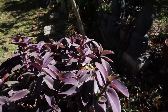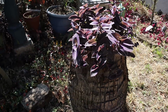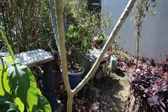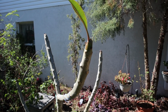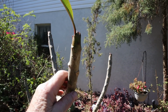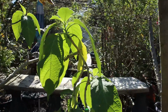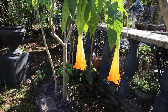We have a spiderwort growing in there. Now here's the frangipani, and it's so funny looking. You guys that have it can relate. I got a new leaf right now on this whole beautiful thing. But she will be glorious this summer. And here's our angel trumpet. I call it a melon color. I think they called it a yellow.